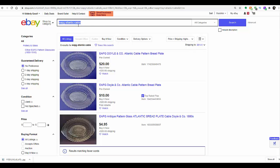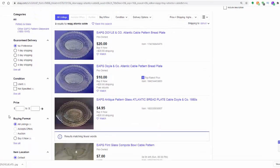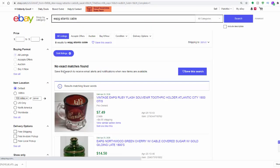And you can see 3 for sale. So it's there, and it's anywhere from $5 to $20, which is quite a range. But even at $5, it's not selling, which is kind of sad. This is 150-year-old glass. It just kind of breaks my heart.